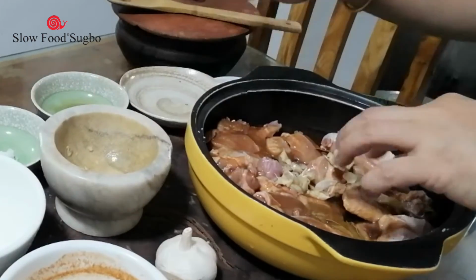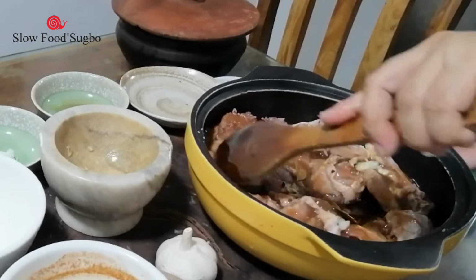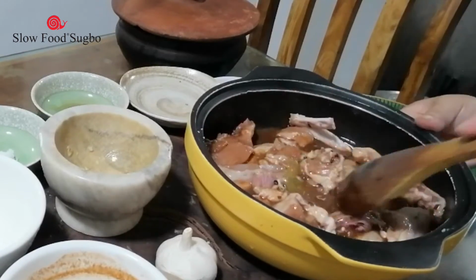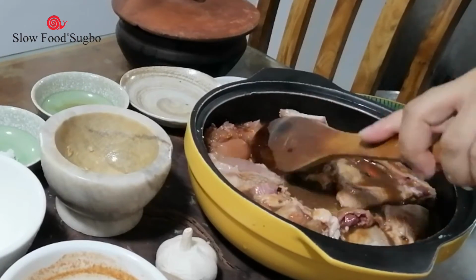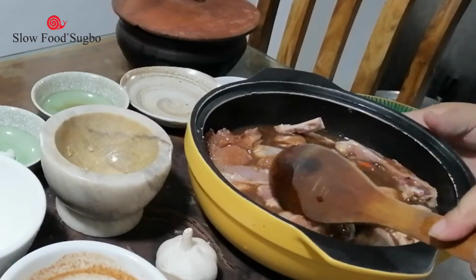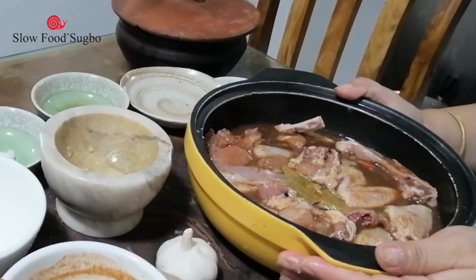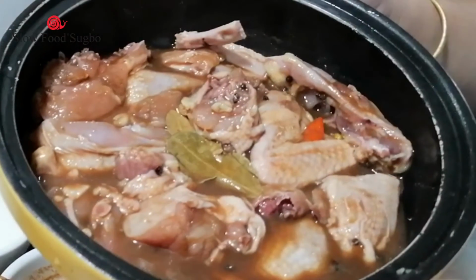So the Chinese traders came, who later visited our islands to introduce soy sauce and some spices to the early Filipinos. So our adobo, though native in origin, was mixed with some spices brought by the visitors, and evolved through the years. Now we're going to marinate this for 2 more hours before frying.